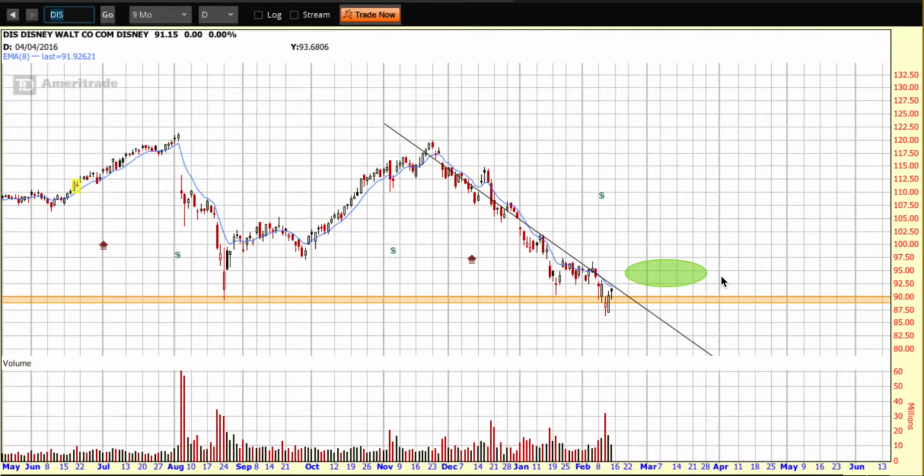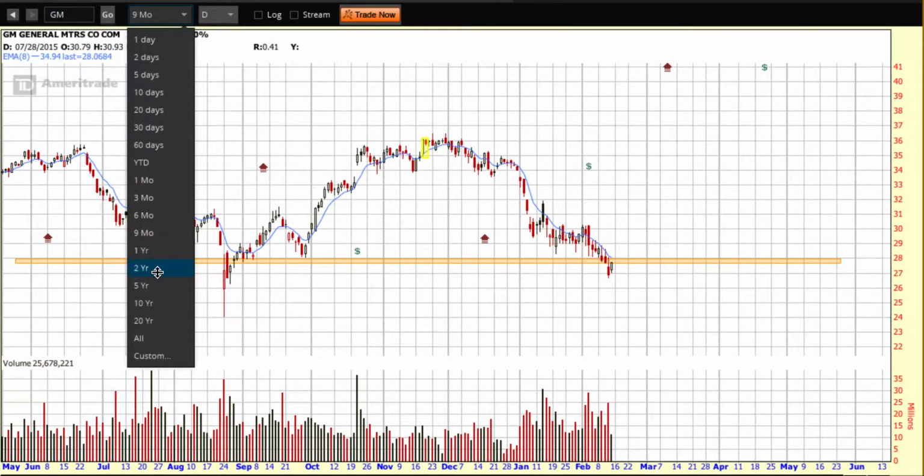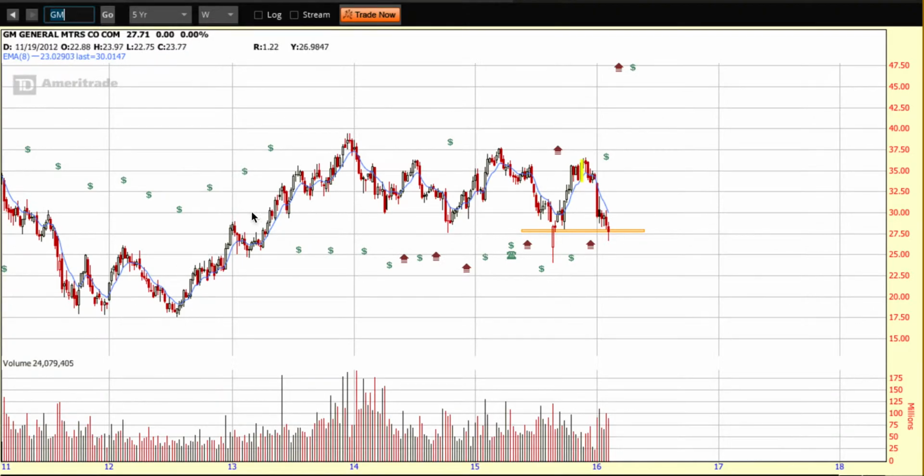Check the scores on Disney this morning. RV score of 1.42, very high. 15% forecasted growth rate and a dividend yield of 1.56%. The last one I want to show you is GM. So the transports have been really not performing very well, but GM, this is the weekly chart.